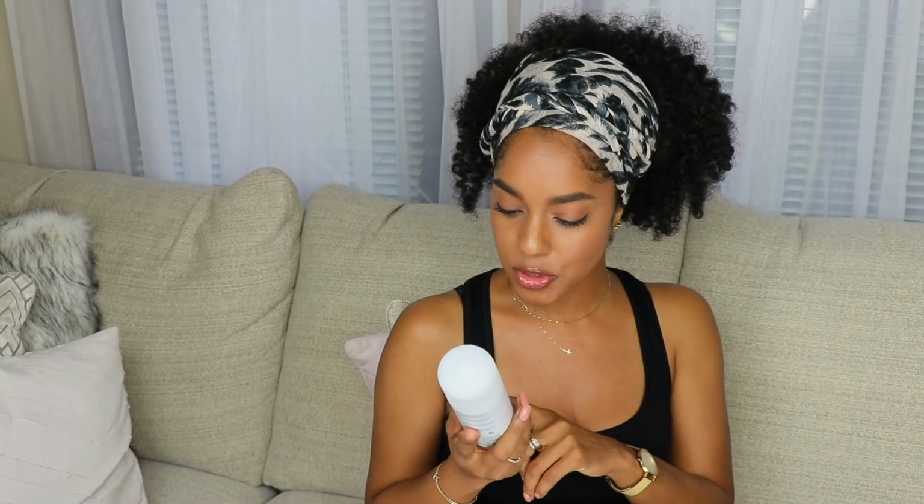Sticking with the Caudalie brand, this is the Grape Water Soothes and Moisturizes. I just like to spritz my face during my skincare routine. If you put any kind of oils on your face, it's good to spritz it first before you put those on because it helps it penetrate into your skin a lot better. So if you're looking for a really good, simple, clean spritzer hydrating type product, this is a great one.